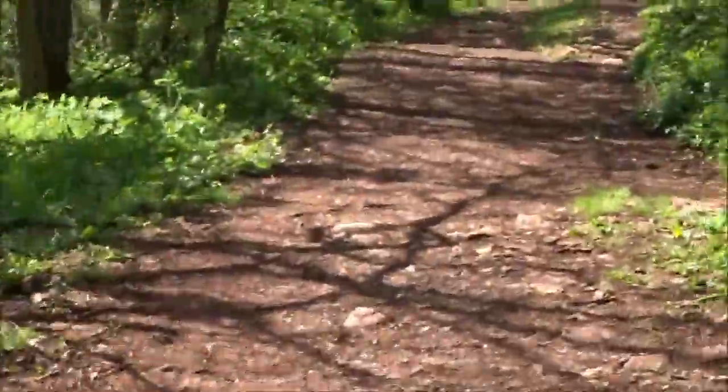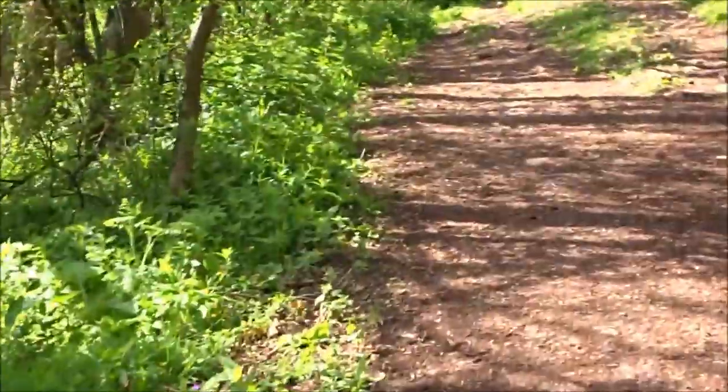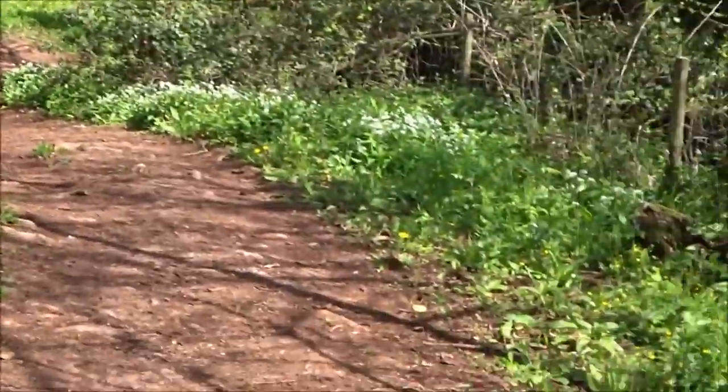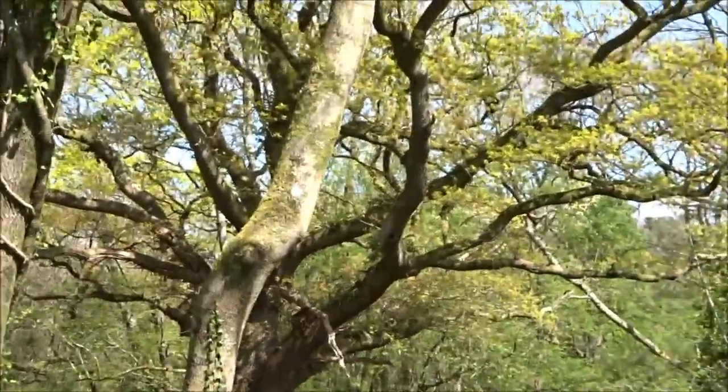Right, I'm leaving the top of the Cadbury Hillfort. This is all exploring. I've never been here before. There's no signposts or anything. I'm just doing my own thing, really, exploring. It's a beautiful day. The wild garlic is out there and further over, surrounding that huge, huge oak tree.